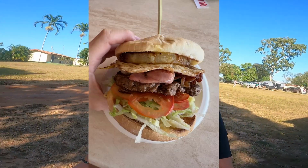Good morning, everyone. So today we are at the Archer River Roadhouse. We got here yesterday. We didn't really show much of it because we just pulled up, set up, went up there, got one of the famous burgers and everything. It was awesome, loved it. And today's a bit of a maintenance day.